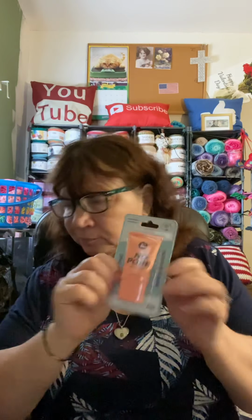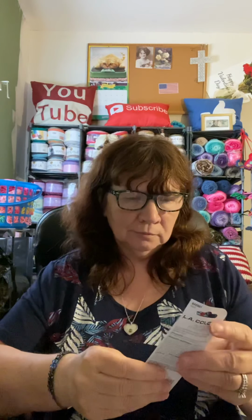I got two of them. A setting spray. I got two of the makeup sponges, $1.55. This is $1.88. No pore face primer. This is light gold shimmer eye primer. And this is face primer. And this is LA cover. This is black eyeliner. And I think this was a dollar.